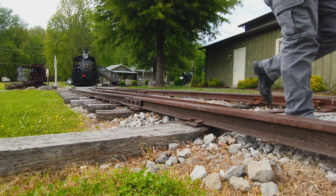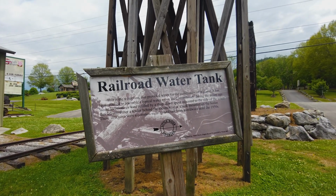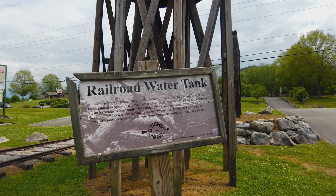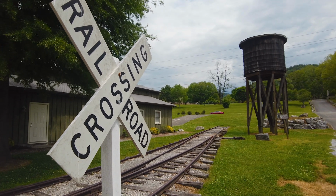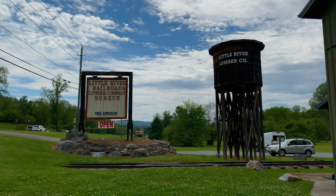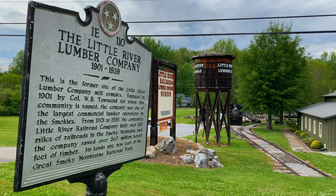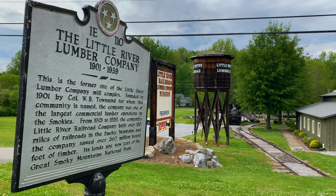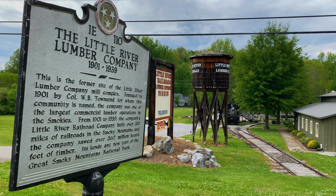And this is the railroad water tank. It says, this is the water tank that provided water for the community of Walland. It has been restored to resemble a typical water tower used by railroads during the steam age. Steam locomotives were refilled by a drop-down spout mounted to the side of the tower that fed into either a tender behind the locomotive or a tank mounted onto the boiler.